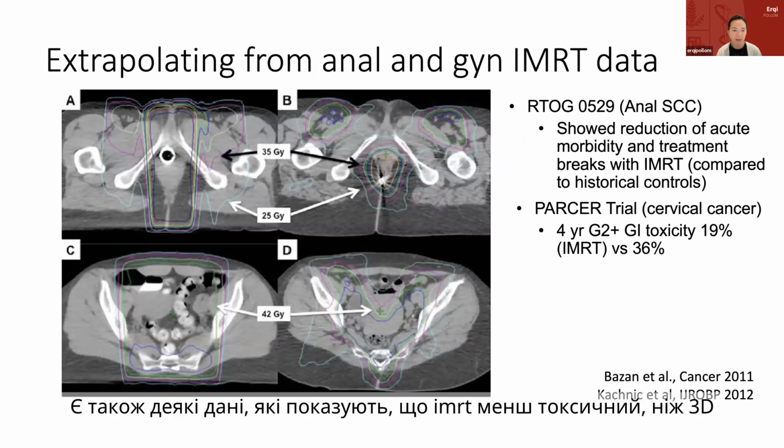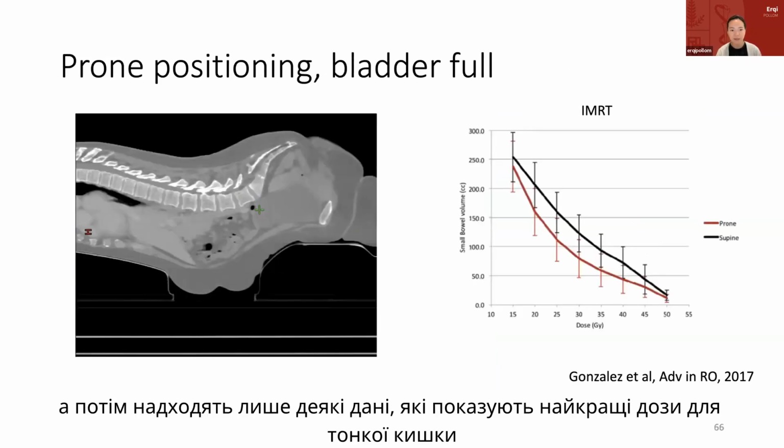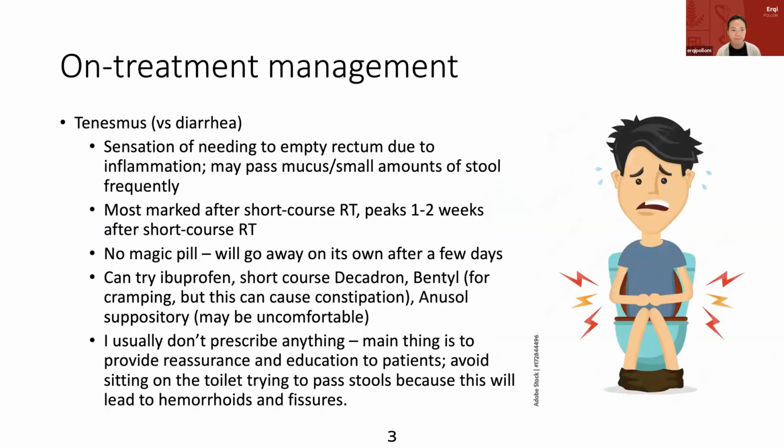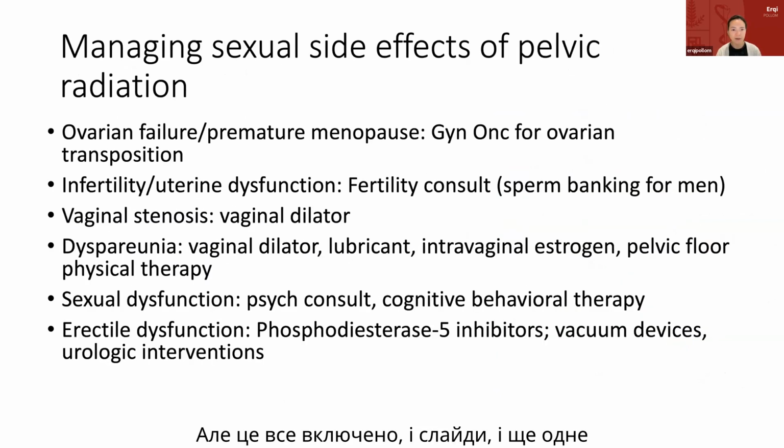There's also some data in GYN showing that IMRT has less toxicity than 3D. And then some data showing the best small bowel doses come with prone IMRT. I'll skip over this on treatment management for the sake of time, but this is all included in the slides.